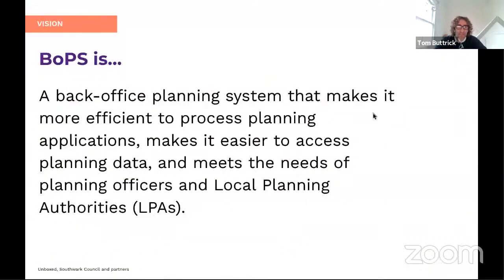Next slide, please. For those who don't know, BoPS is a new software application that's designed by and for local planning authorities, and that will process planning applications in a more efficient and intuitive way, where we're looking to save time and resources for the local planning authority.